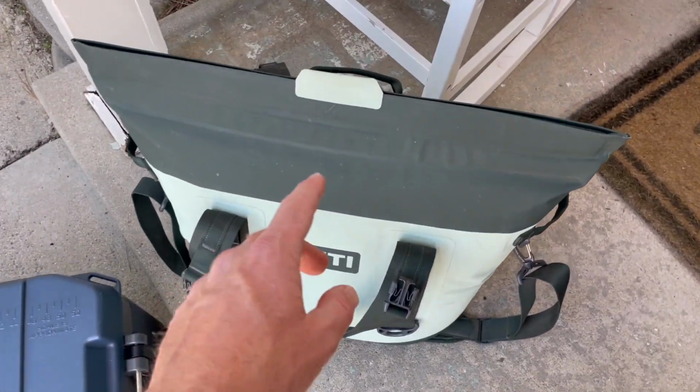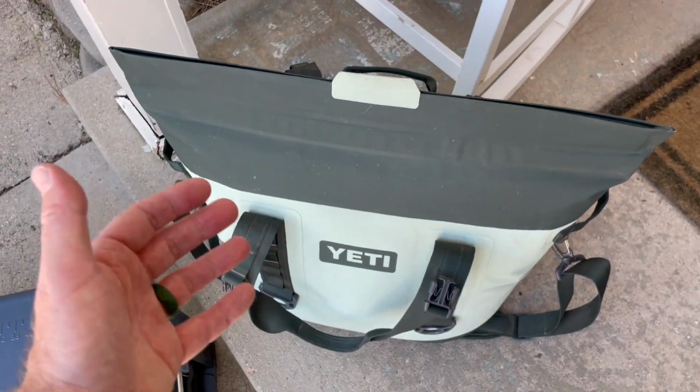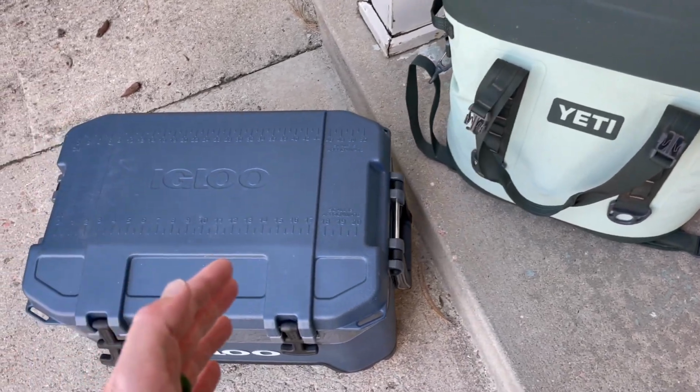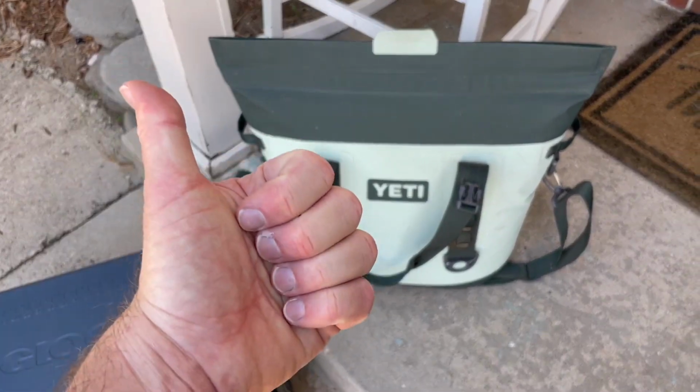One other benefit of this obviously is space saving. You can usually stick this in between seats and in areas where a large block cooler just won't fit. So again, day trips, definitely go for one of these Yeti cooler bags.